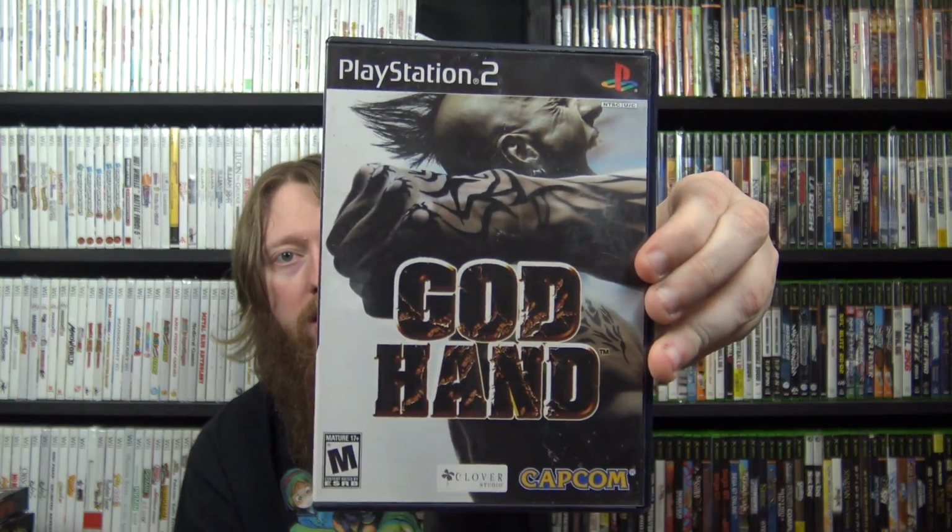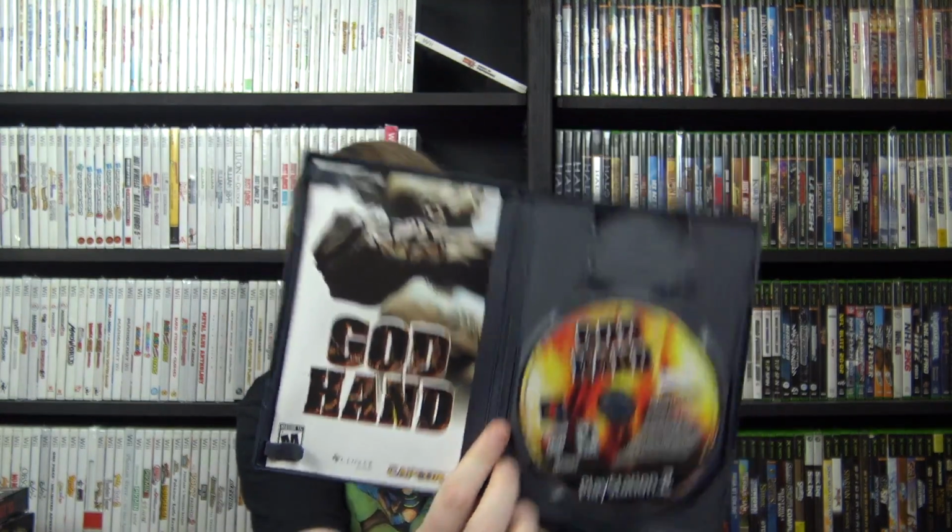And then my friend Luke found this at the Goodwill outlet and brought it to the store, and I bought it from him. And that is a complete copy of God Hand, which is not an easy game to find. I think it goes for like 50 or 60. And so he got it for $2, and then I think I gave him 35 for it, so very nice addition to the collection there.